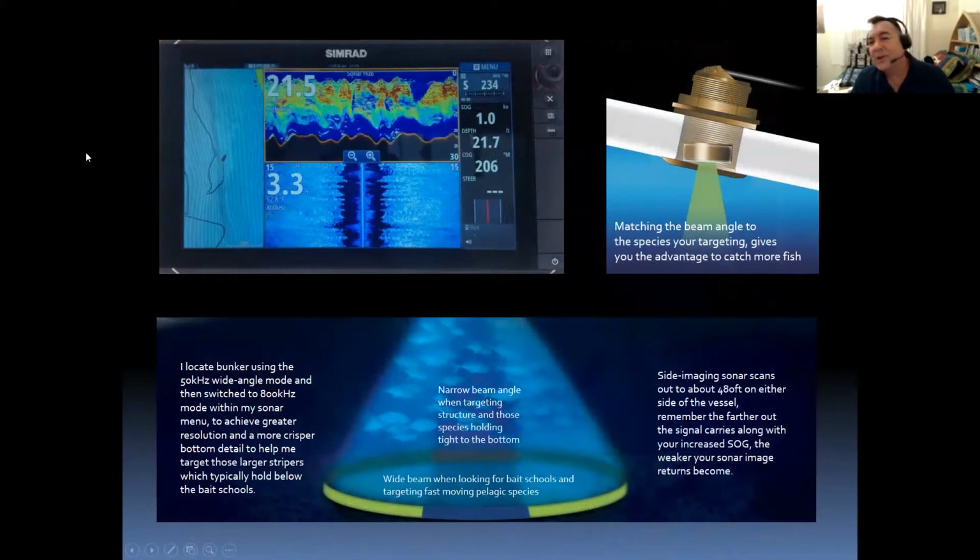Now, this screen's really interesting. There's a lot of information here, and what it comes down to is matching the beam angle to the specific species that you guys are targeting. It gives you the advantage to catch more fish. If you take a look up above on the plotter at 21.5 feet, you can see there's a lot of bait, but there is a lot of activity along the bottom.